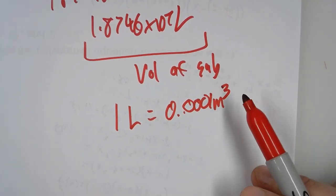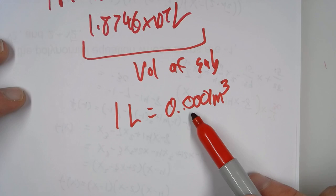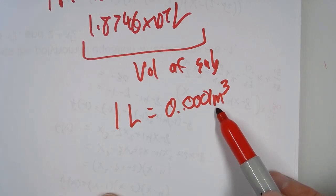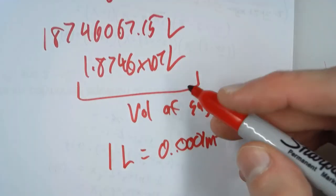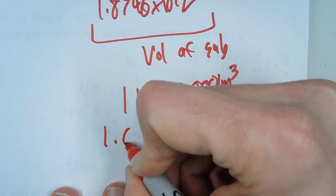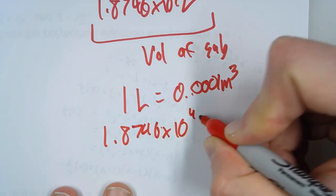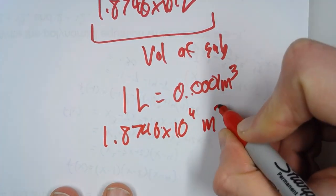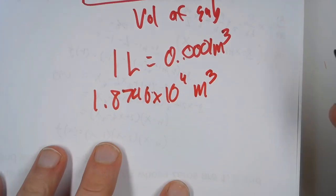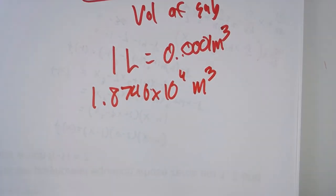So that'll put us into cubic meters. All we're doing is moving the decimal over 3 places. So in scientific notation, that's going to be 1.8746 times 10, but now to the 4th. And now it's cubic meters. But we need this in cubic kilometers, not cubic meters.